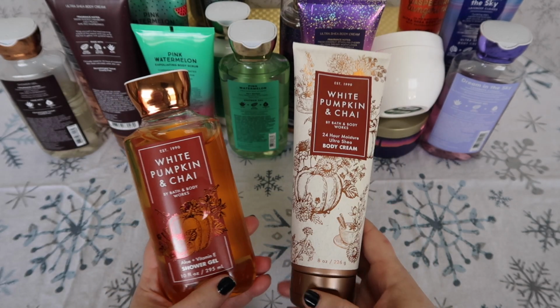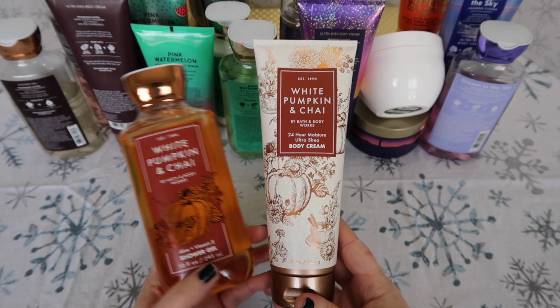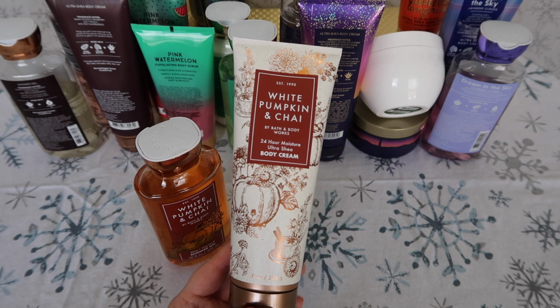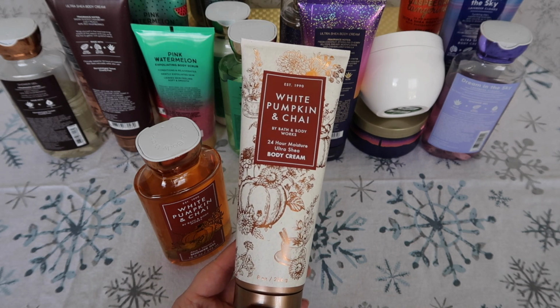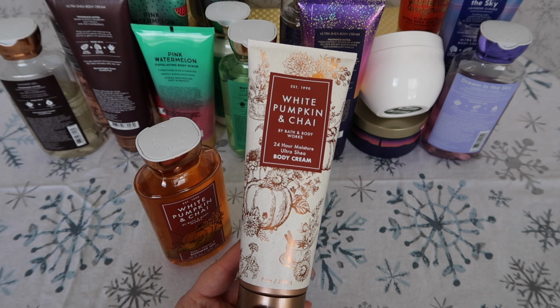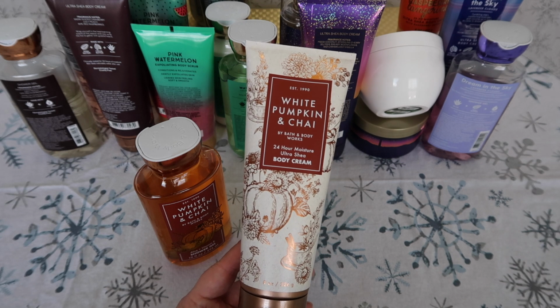And I found this to be the perfect pumpkin chai spice scent. Definitely made me think of the white pumpkin candle, those dry chai spices. It was warm and cozy, but also sweet and sort of gourmand at the same time. And this is sort of the pumpkin scent that I've always wanted for Bath & Body Works.